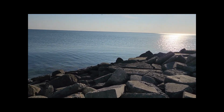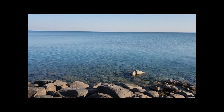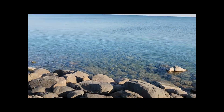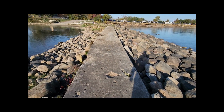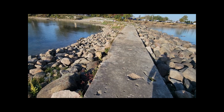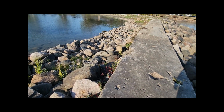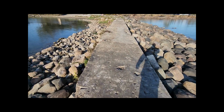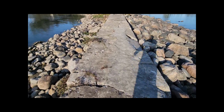Well, this jetty here, while, I mean, it's pretty. Look at how clear that water is. This jetty has seen better days. Big sign in front of it says, use at your own risk, because, I mean, it's mostly not here. It's falling apart pretty good.